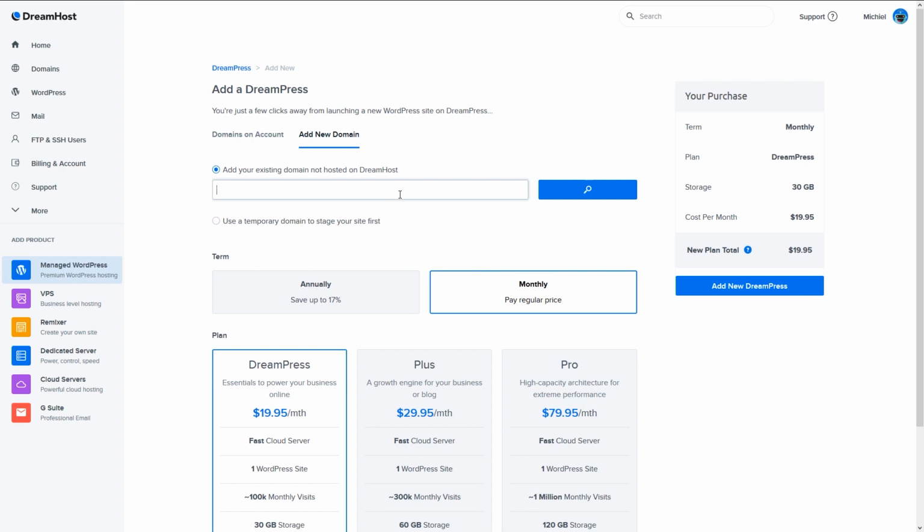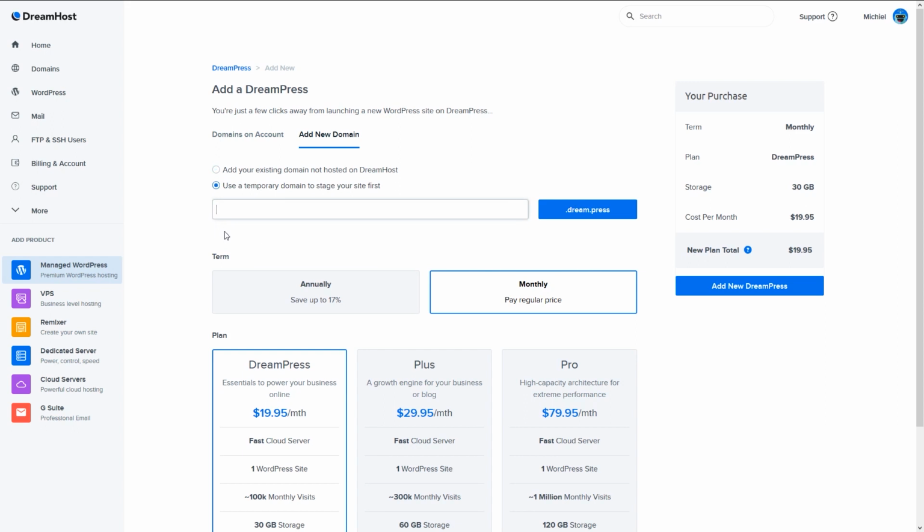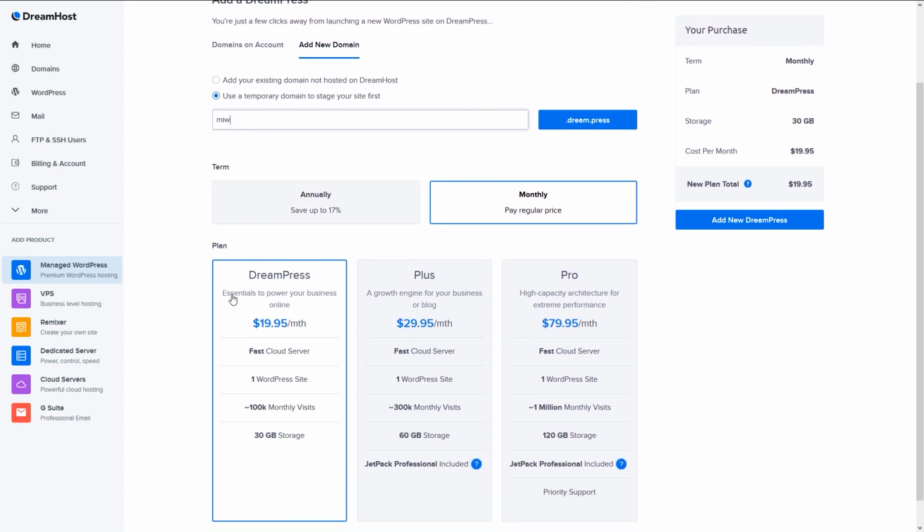If you're familiar with this, you know how to do that. So it's possible to have domains at another company and point them to DreamPress, which is great, I think. You can also use a temporary domain using the dream.press main domain. And I think this is a great feature to host temporary sites. So let's just add our domain, see if it's possible.